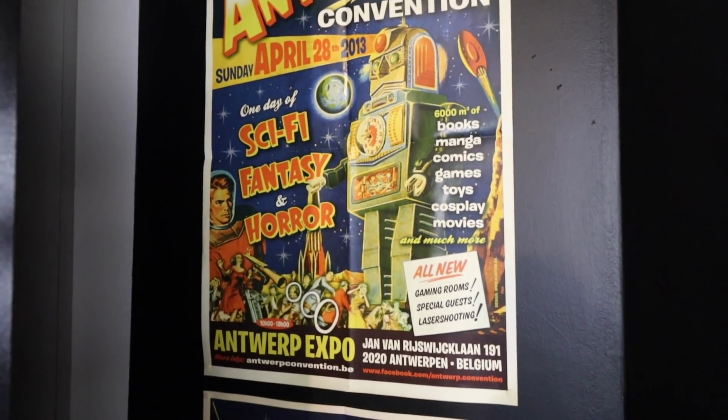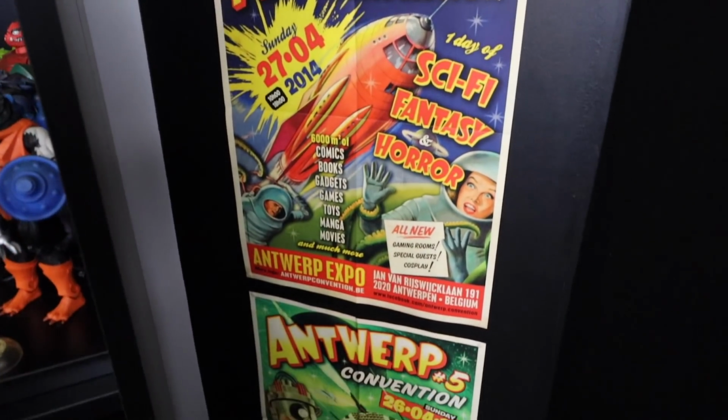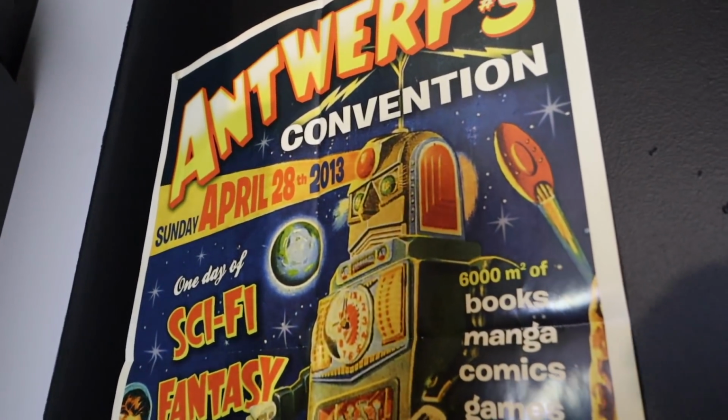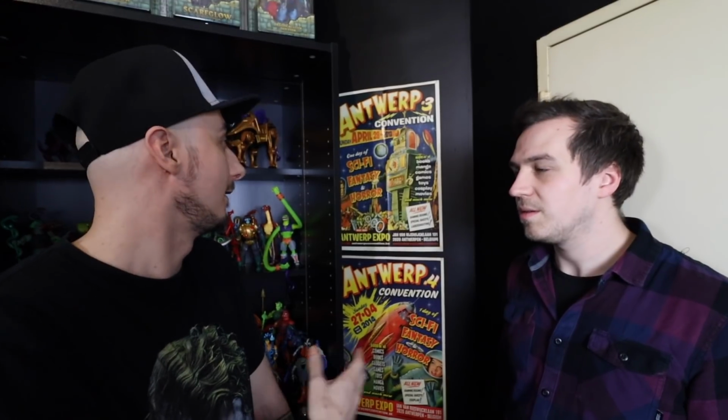Alright, before we move on to the next room, behind this cabinet I actually found a couple of posters from the Antwerp convention. Yeah, I used to go over here. Is this where you found stuff? Yeah, and also the third one is the first time I sold stuff. Oh, you were like a vendor then. Because I had so much and I wanted to collect other stuff, so I thought, let's give it a try, and it was very good.